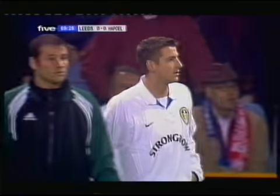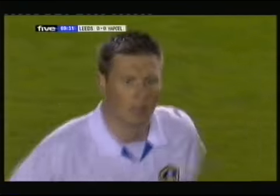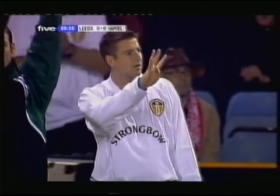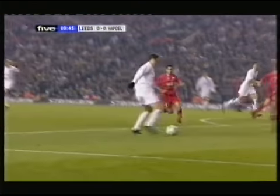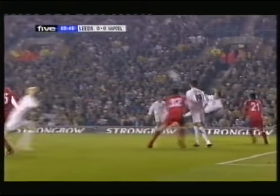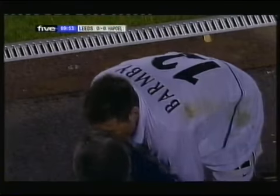On comes Michael Bridges. 21 goals in his first 61 appearances for Leeds before the injury struck Bridges. He replaces Nicky Barnby. Wondering whether Alan Smith's going to go out wider now, or they're going to go more to 3 up front again. But Bridges is a very different type again. He can beat people, as Alan Smith has done. Nicky Barnby off, of course, having hit the woodwork in the first half.